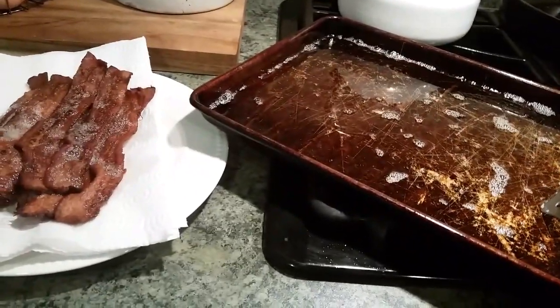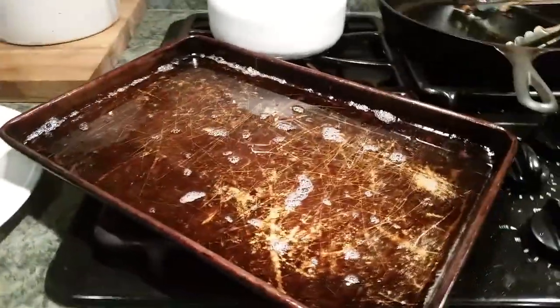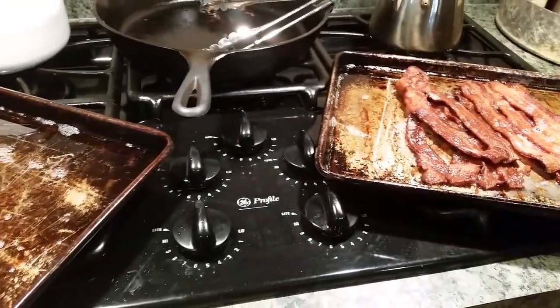Then I just drain the oil into a mason jar, and we use that for cooking as well on occasion. So super easy. Great bacon every time. It's less mess, it's so easy, and then we have it for the week. And then I'll go ahead and show you.